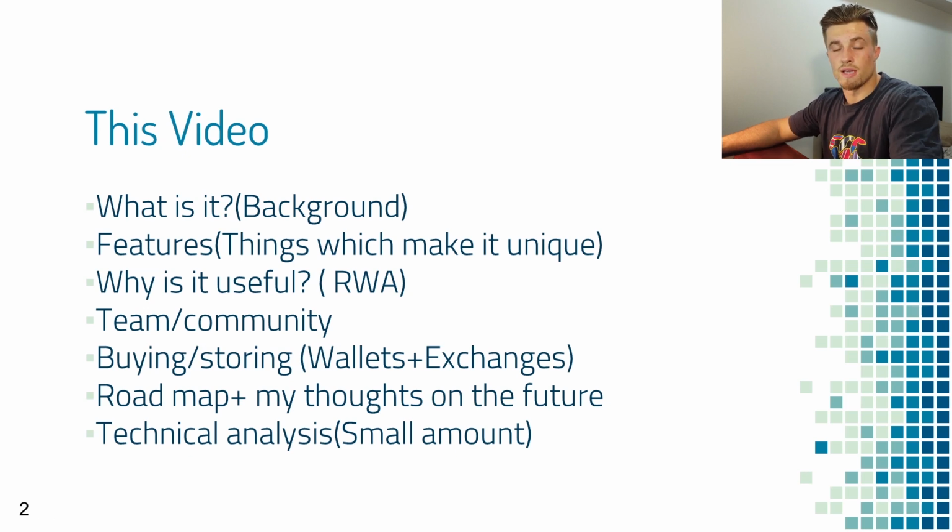Then we'll have a look at the team and the community behind Litecoin, just to see if they are reputable or not, just to make sure. And then where do you buy and store your Litecoin? So the wallets and the exchanges which have Litecoin compatibility.